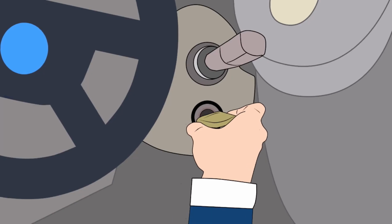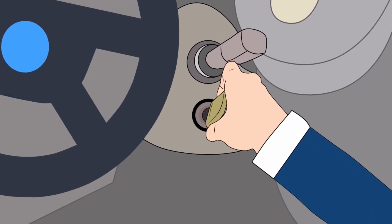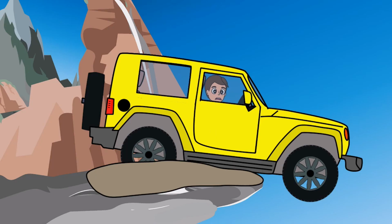And number 6, as slowly as you can, turn the vehicle off. By turning the car off, all vibrations and sudden movements throughout the car will completely stop. And this will increase your chances of the car not slipping off the cliff.